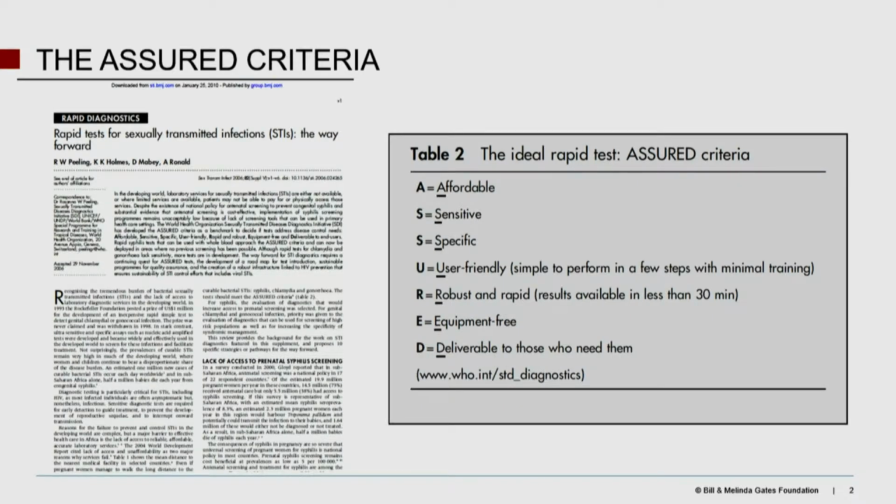So the ASSURED criteria, this was published, I think, in 2010 by Rosanna Peeling, and it was mainly focused on very simple, easy-to-use lateral flow assays. And it's a great mnemonic tool because ASSURED stands for some really important things that you have to take care of when you're developing, on the supply side, diagnostic tests. Look at this. ASSURED stands for affordable, sensitive, specific, user-friendly, robust, equipment-free, and deliverable.